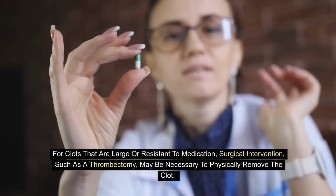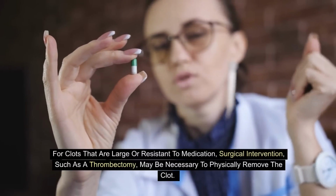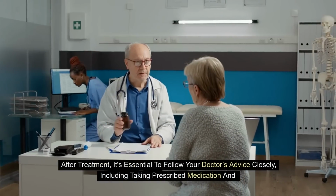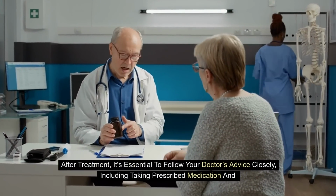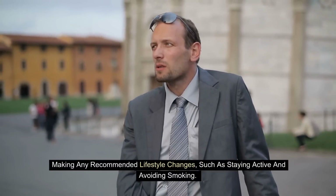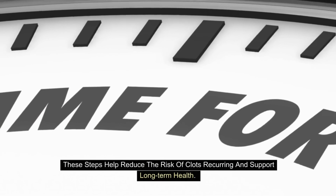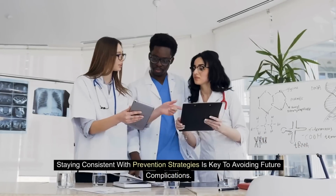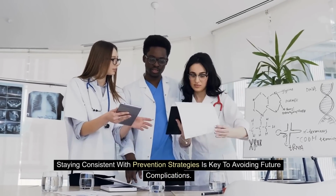For clots that are large or resistant to medication, surgical intervention, such as a thrombectomy, may be necessary to physically remove the clot. After treatment, it's essential to follow your doctor's advice closely, including taking prescribed medication and making any recommended lifestyle changes, such as staying active and avoiding smoking. These steps help reduce the risk of clots recurring and support long-term health. Staying consistent with prevention strategies is key to avoiding future complications.